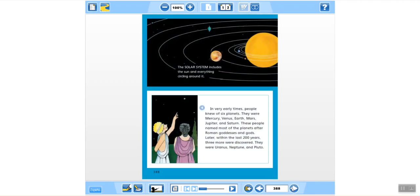In very early times, people knew of 6 planets. They were Mercury, Venus, Earth, Mars, Jupiter, and Saturn. These people named most of the planets after Roman goddesses and gods. Later, within the last 200 years, 3 more were discovered. They were Uranus, Neptune, and Pluto.